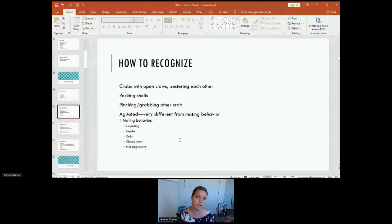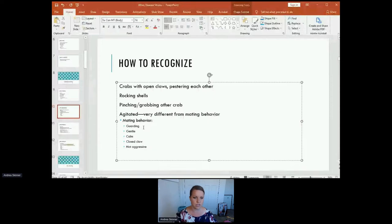It's a different behavior from mating behavior. Mating behavior, for those who need to know, is called guarding. It's gentle. It's calm. The claws are closed. Sometimes the female's claw will be open if she's like, get away from me, dude. But they're not aggressive. The male will be gently holding onto the shell of the female. He's not pinching her or pushing her or rocking her shell. He's just hanging out. Basically he does that so other male crabs don't come near, because he's like, this is my claim, and so that she has a chance to accept him.